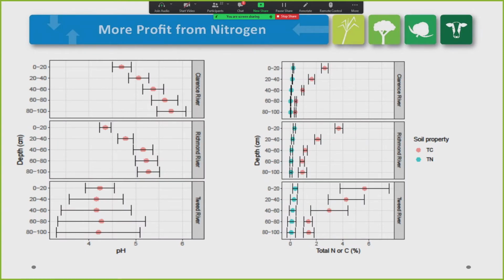So we split our field data up into 3 catchments. So you've got the Tweed River catchment, which is right on the border with Queensland. Interestingly, a lot of the soils there are hydrosols or peat-based soils, and across on the right-hand side you can have a look at the carbon content. They tend to have quite high carbon contents because they are peat-derived soils. We typically might see 5, 6, 7, 8% carbon in the topsoil. But what we also noticed in the Tweed catchment is that all of these soils are also very, very acidic, and that's an important piece of data in some of the following slides.